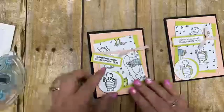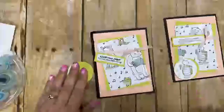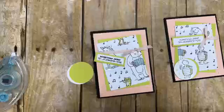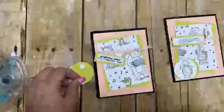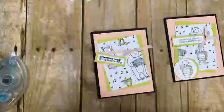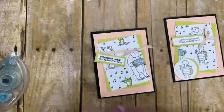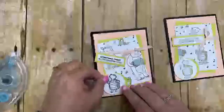Isn't that a cute card? I know. I love it. Okay. And we're going to add a couple dimensionals to this, and put that down here on the bottom.